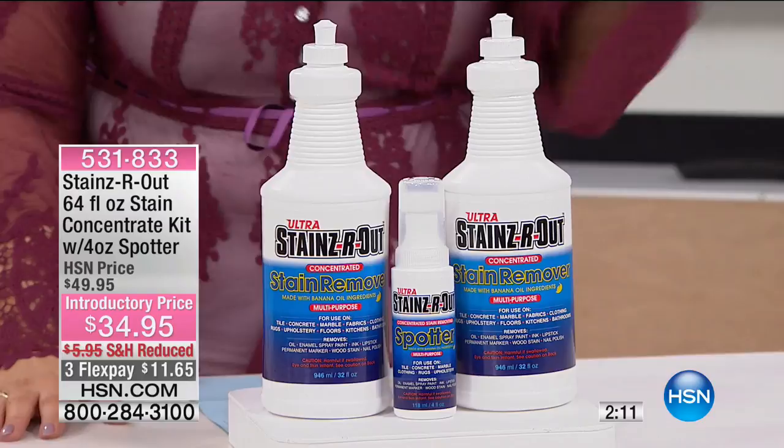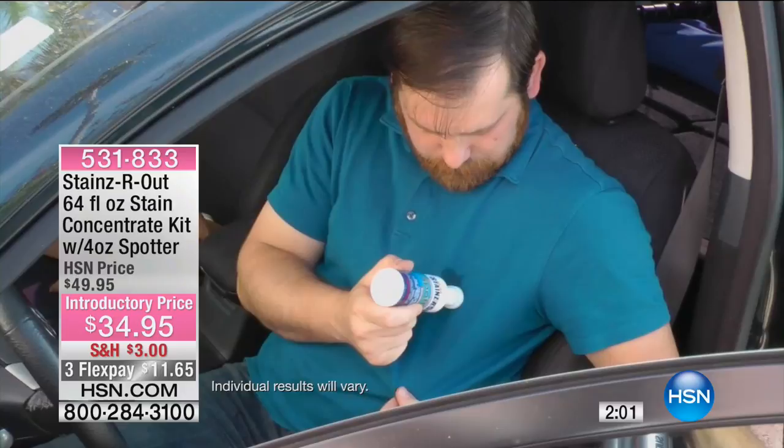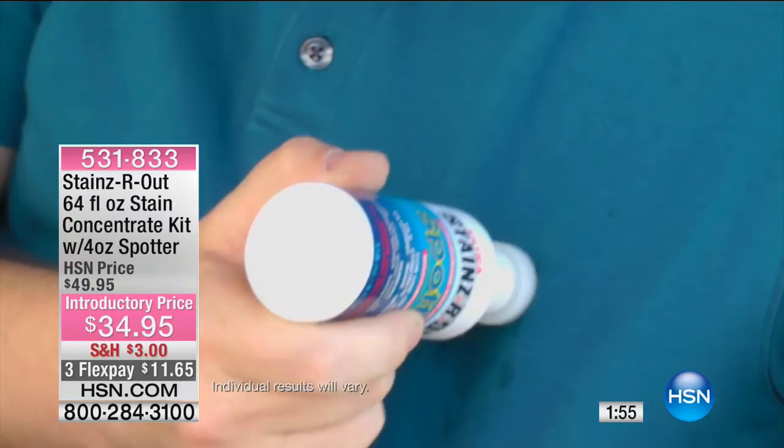Now, clothes, I mean, $34.95, if you save one top, if you save one dress shirt. Oh, there's a guy cleaning his own shirt in the car after he spills that on there. Look at it, it comes right up.